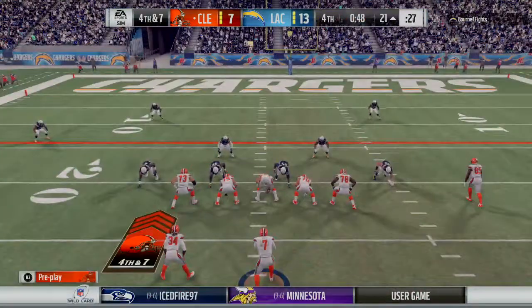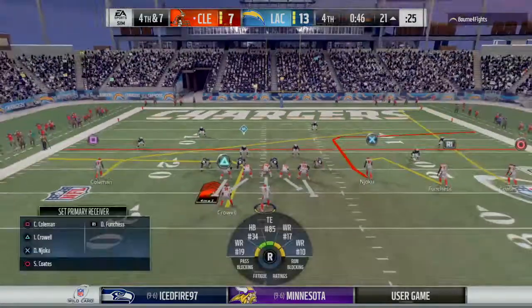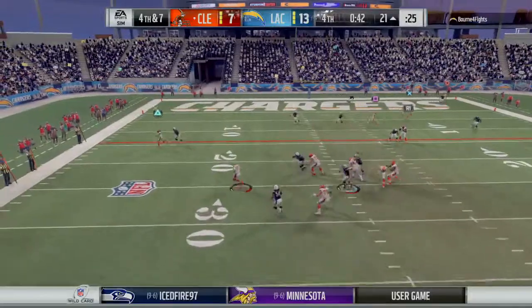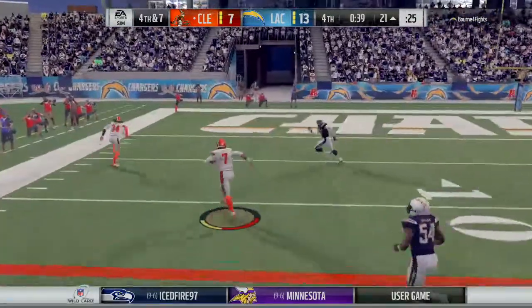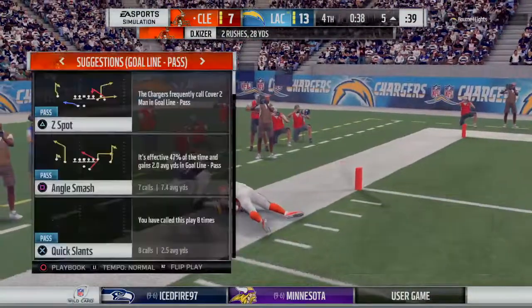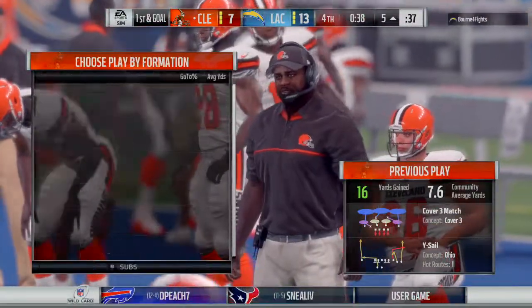Let's go. 38. They'll look to throw. Buying time to his left. He can run for it, and he will. The decision to go for it pays off, and now they're set up 1st and goal.